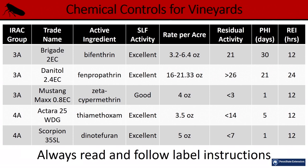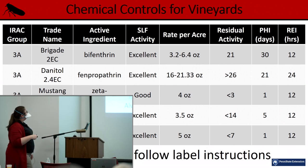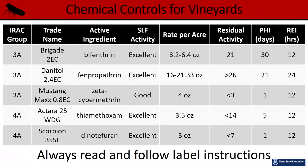And then always read and follow the label instructions. Make sure the product is registered in your crop. All of these products, Brigade, Danitol, Mustang, Actara, and Scorpion, do have, I think they're 2EE specifically for spotted lanternfly. So these should be registered for spotted lanternfly.